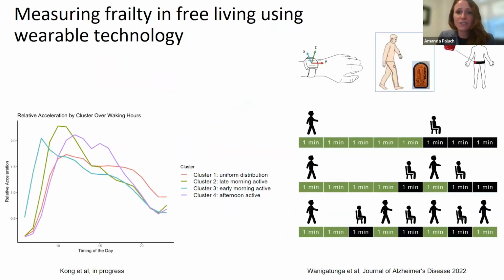With the growth of technology and artificial intelligence, we have the opportunity to collect data in free living settings now. So looking outside of the clinic and going into free living conditions. And so a simple accelerometer worn at various parts of the body can give us insight into how much activity somebody is doing. And not just actually how much activity, but also when and how we're doing that activity. So for example, this is some ongoing work from our research group where we're interested in understanding, does the pattern throughout the day, can that be an indication of frailty and health status? Or even how we're breaking up our activity.